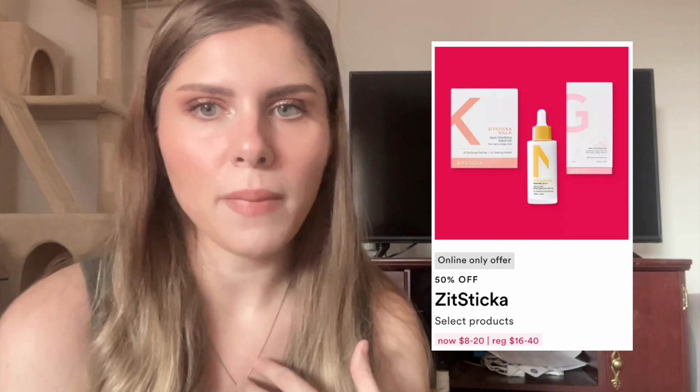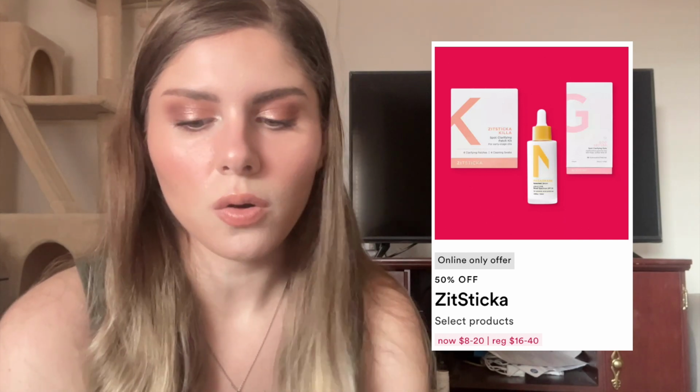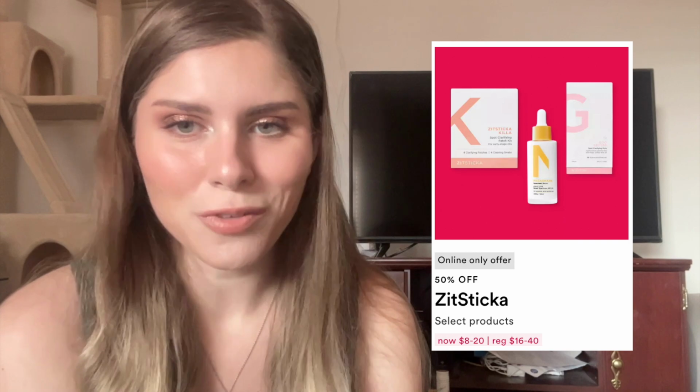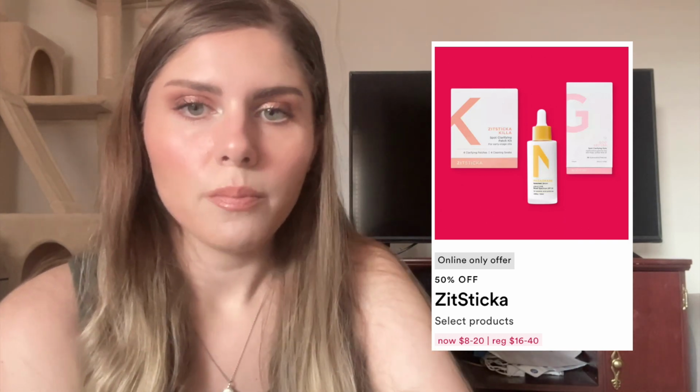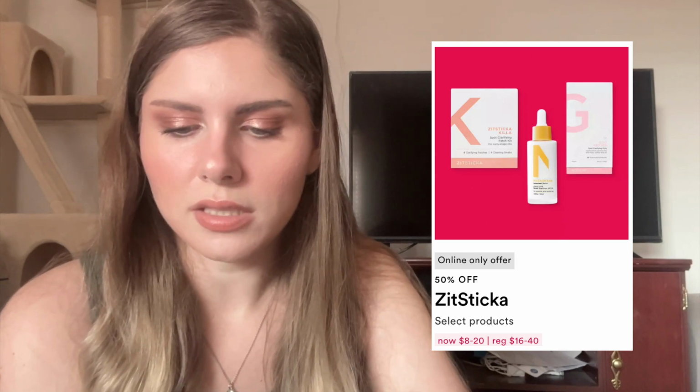I usually get Mighty Patch on Amazon for like $12 or $13 for 36 patches, so that could be kind of a steal if you're interested in that. I've also heard good things about that SPF serum. I can't really use chemical sunscreens very often because they break me out because I'm so sensitive. But if it's something you're in the market for, $20, that's pretty reasonable for a decent-sized bottle of SPF 50.